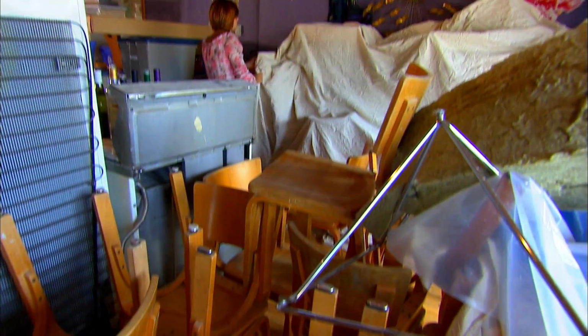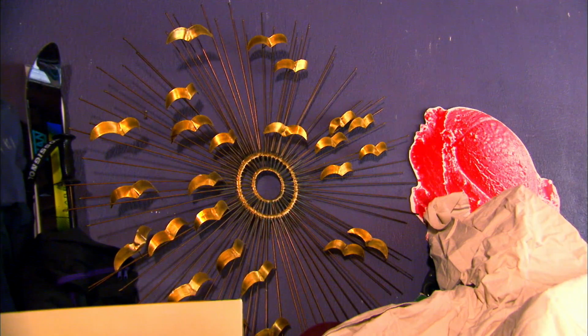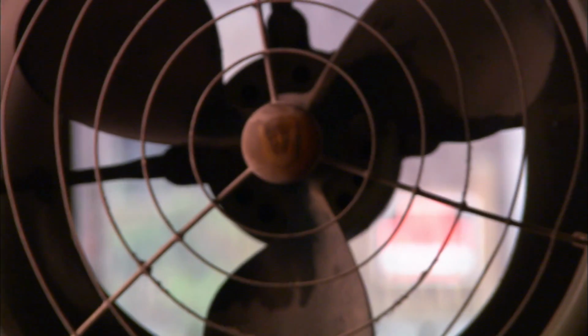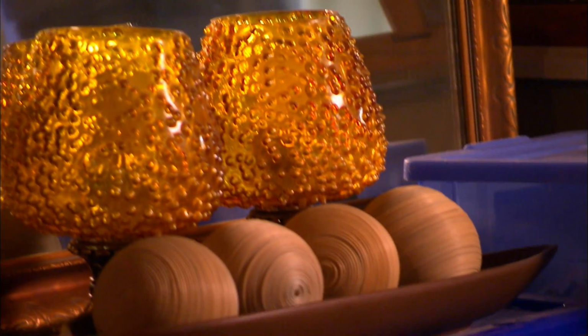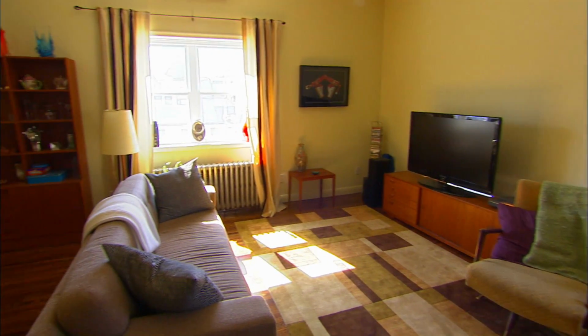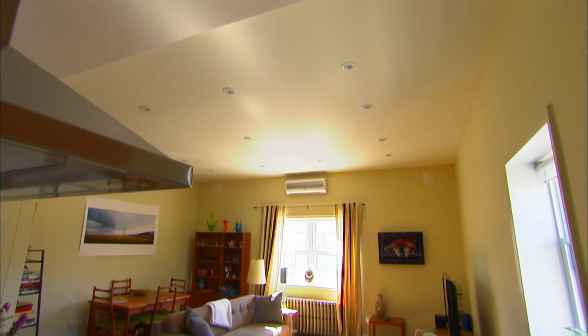Claudia and Justin are big believers in reusing and recycling. So much so, their ground floor is a treasure trove, crammed with an inspiring collection of old furniture and great finds. Some of the best vintage pieces have made their way upstairs, creating an eclectic and overall retro look.